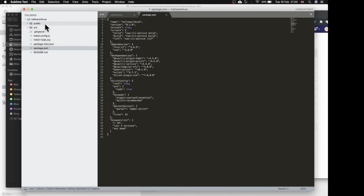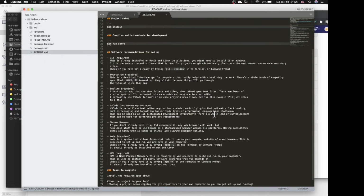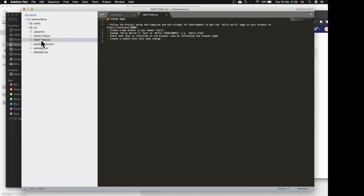So we've got the program here. We'll go back to the README. Now, in order to get set up, the README file says, after you've cloned the project, look at firsttask.md for the task. So I can see here in my folder I've got a file called firsttask.md, so I'll click on that, and it opens up. Okay, so these are the tasks to do.